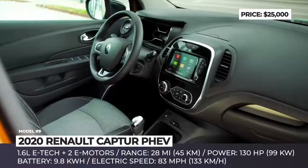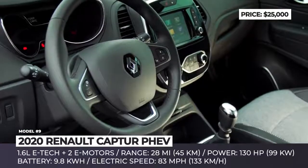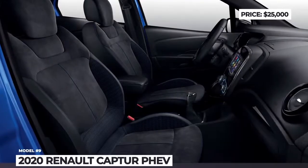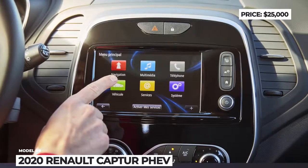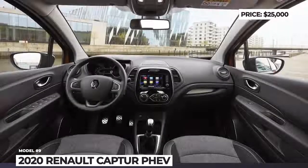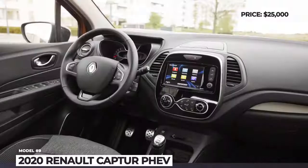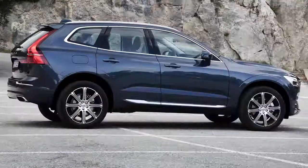The 9.8 kWh battery is still good enough for up to 28 miles of range in the mixed driving cycle, or 40 miles in the city. Among the exterior changes, one only noticed the all-LED lights. The pricing has not been announced yet, but our guess is that it should add at least 5,000 euros to the current French tag of 17,500, which corresponds to $25,000.